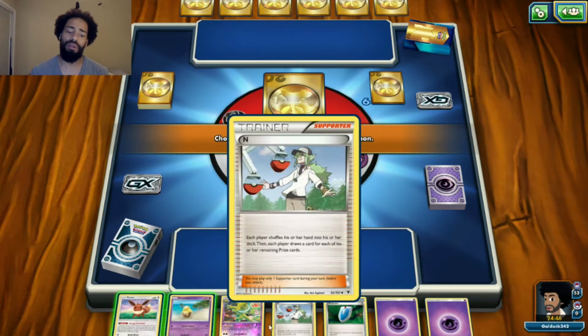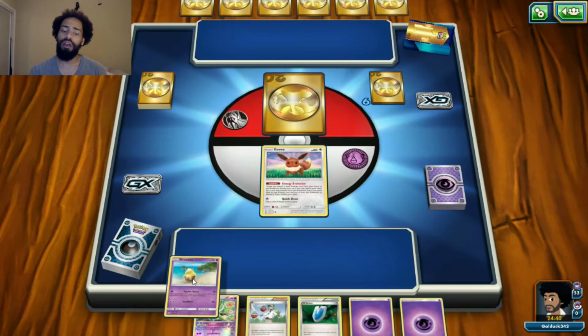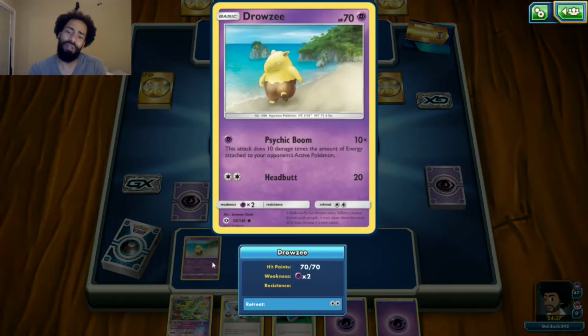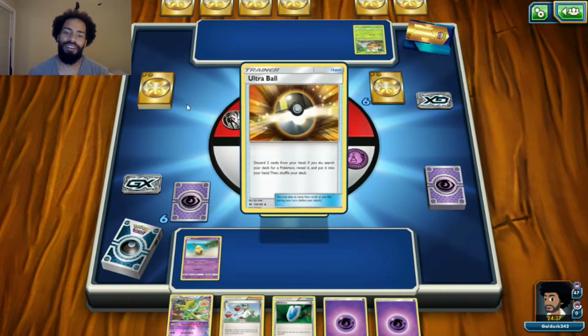Okay, so we have an Eevee. I think we might start with that, just because we have the Hypno already, and Hypno is just more of a support than anything else. Drowzee can actually do decent damage, because it's like a baby Tapu Lele. Oh no, it's like a really baby Espeon. It does 10 times however many they have attached. So, maybe it's not that good as an attacker.